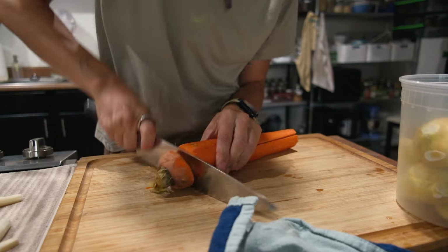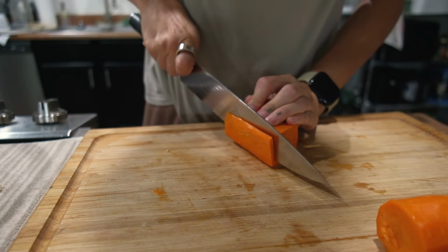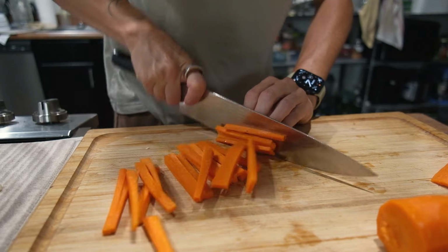While the cabbage is doing its thing, I am cutting up the rest of the vegetables that are gonna go into the kimchi.